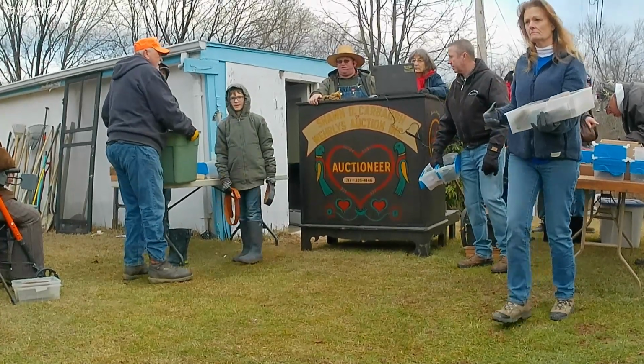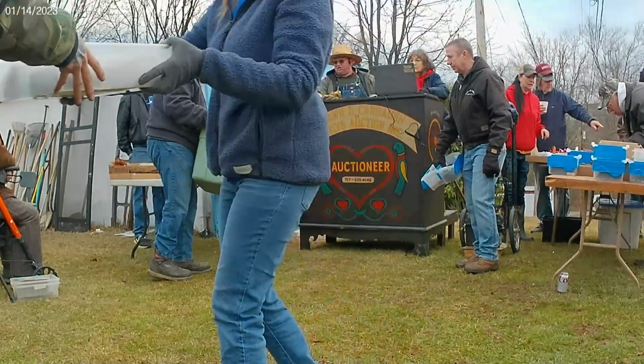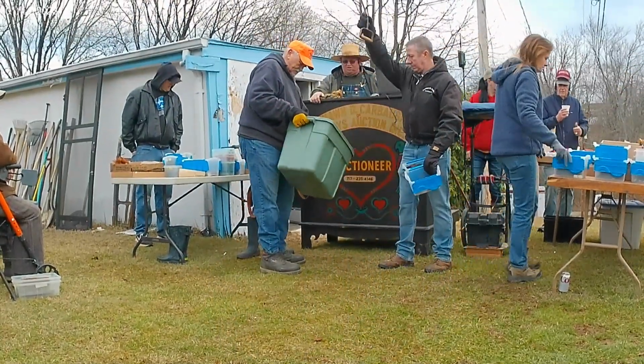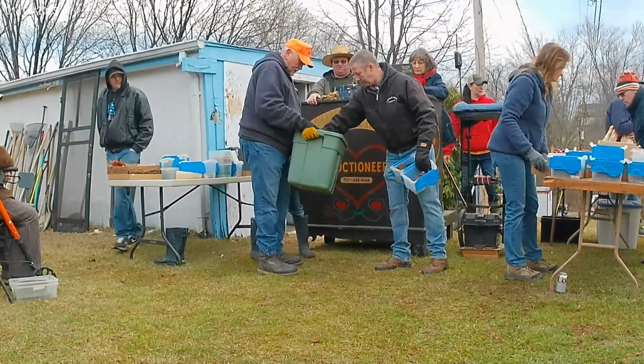2, 4, 6, 10, 16, 18, 20, 25, 27.5. $25 right there. Buyer number is 171171. John's got a whole box right here. Good old tools right there. A lot of stove lifters. Couple bale hooks in there. Good old drill. A lot of stove lifters in the bottom.